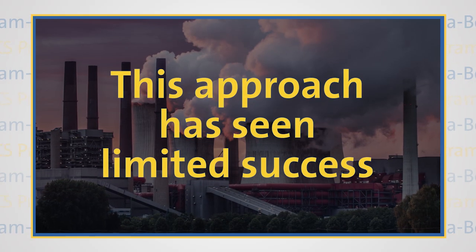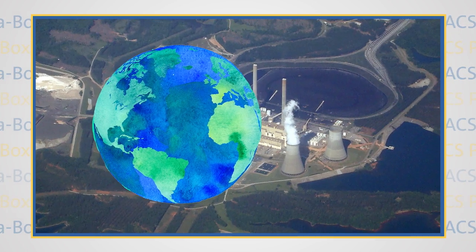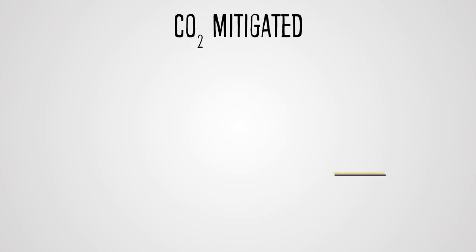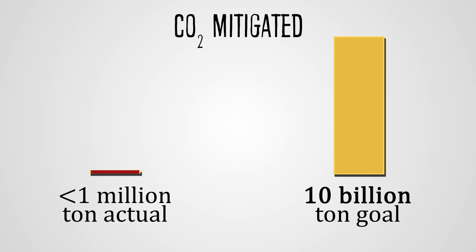This approach has seen limited success. There's been literally billions of dollars spent on this approach in the U.S., in Europe, Canada. And the 10 billion or so tons that we really need to remove haven't even been remotely approached. Most of these projects have been unsuccessful at even getting to a million tons. What we're doing is something new.